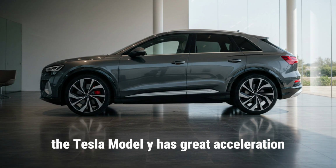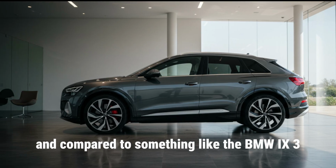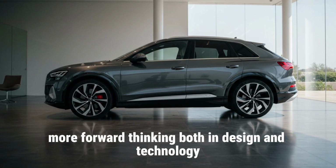The Tesla Model Y has great acceleration, but it doesn't quite give you that refined suspension feel Audi brings to the table. And compared to something like the BMW iX3 or the Mercedes EQC, the Q6 feels more modern, more forward-thinking, both in design and technology.